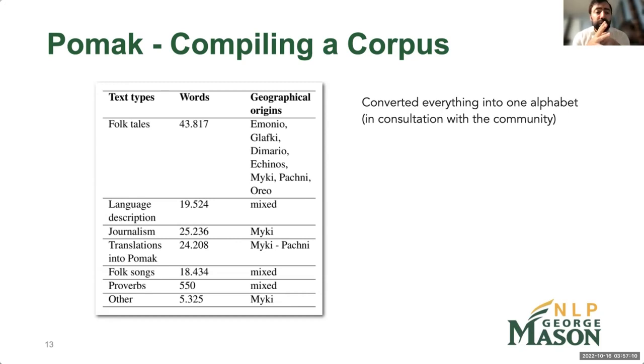So we got folk tales from different villages, which leads to some dialectal variation. We got any data we could find from linguistics papers that had focused on Pomak before. We got some data from journalists or from other people who had translated material into Pomak. And then we also had some collections of folk songs and proverbs and so on. So overall, we now have a decent-sized corpus that we can use to do very interesting things.